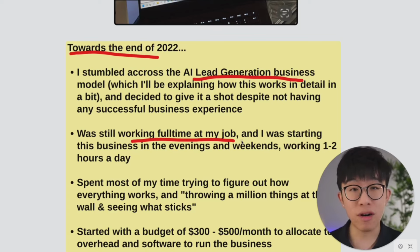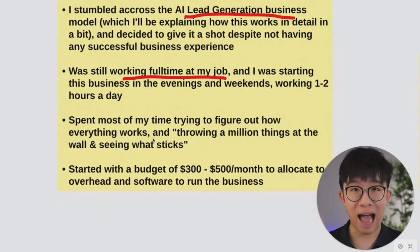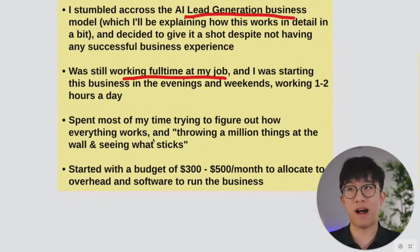I was starting this business, I was working in the evenings, working on some days on the weekends, and really, I'd say on average, I was working maybe 1 to 2 hours a day. And most of this time was spent just trying to figure out how everything works and having that mentality of, hey, I don't really know how this works, but I'm just going to throw a million different things at the wall and see what sticks. And that was kind of my entire strategy.